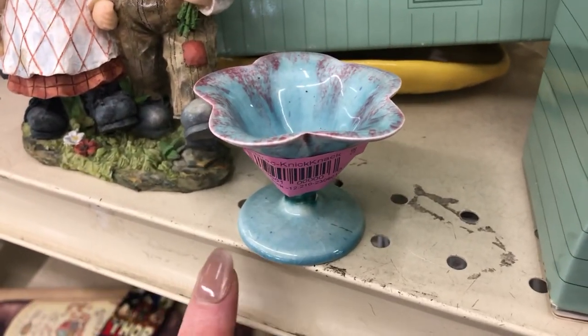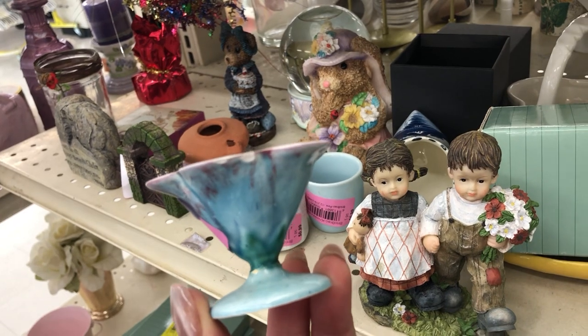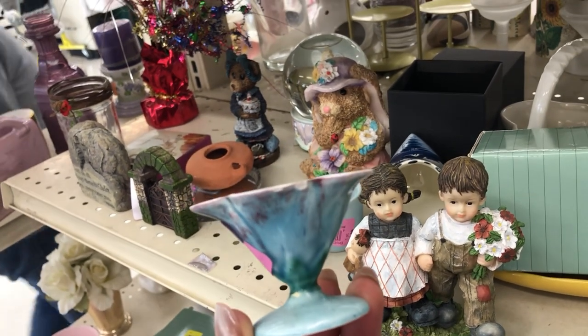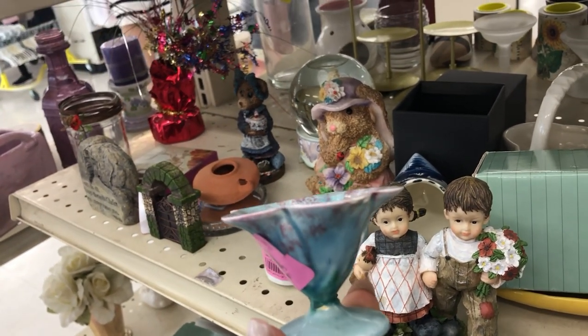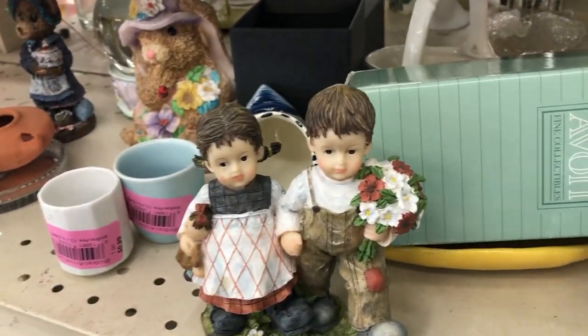Let me stop for a minute. I think I want to get this little petite too. Look at that drip glaze on that. That's a little chip. I'm still getting this. There's something about this. I forget what I was babbling about.